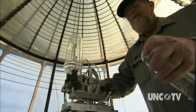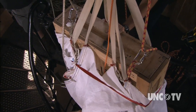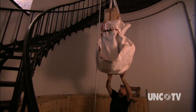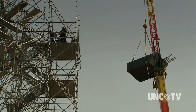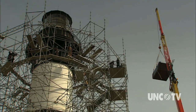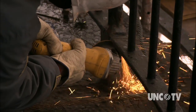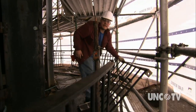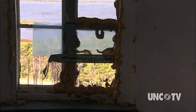So in 2009, renovations began. The first order Fresnel lens was removed. A skeleton-like scaffolding was erected. Fixtures around the lighthouse gallery were repaired or replaced. Masonry was fixed. Even the lead paint was removed.